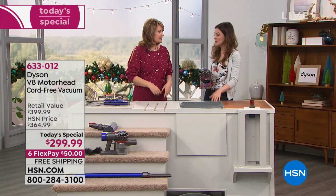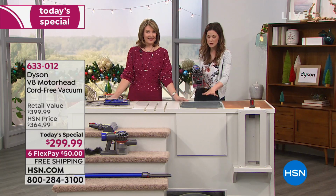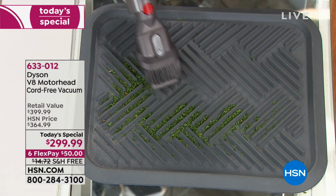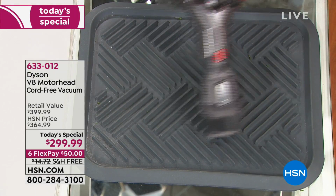Car mats. Yes. You don't need to find a plug socket outside. You can take it straight to your car. This represents the grass, you know. We go into the crevices. Simple. Look at that. Yeah, don't be fooled. It's small but mighty. Don't be fooled by the size here.